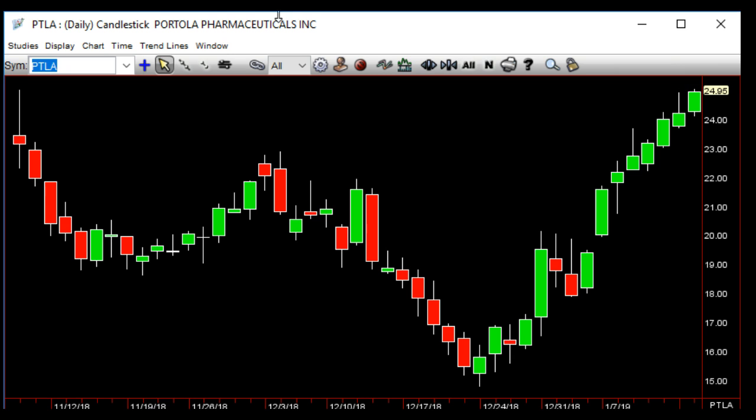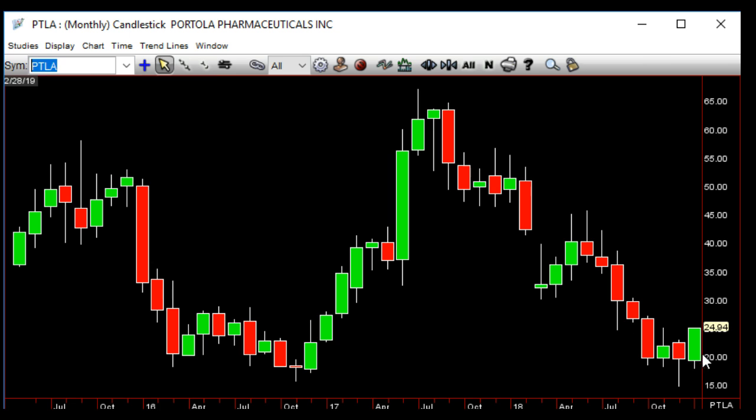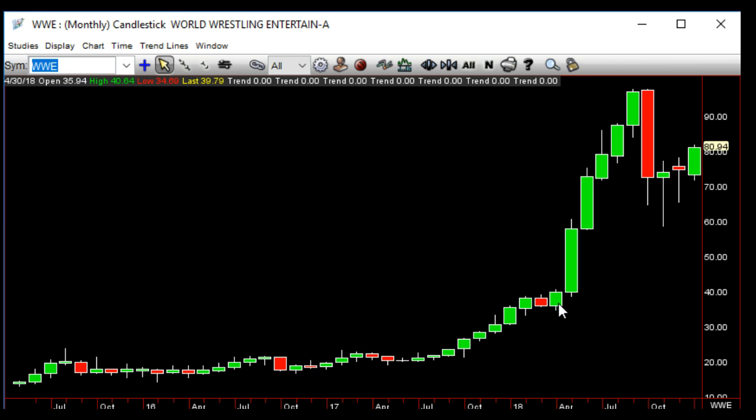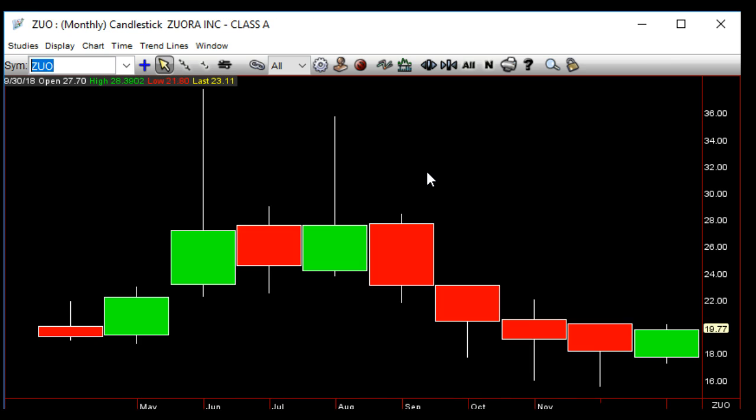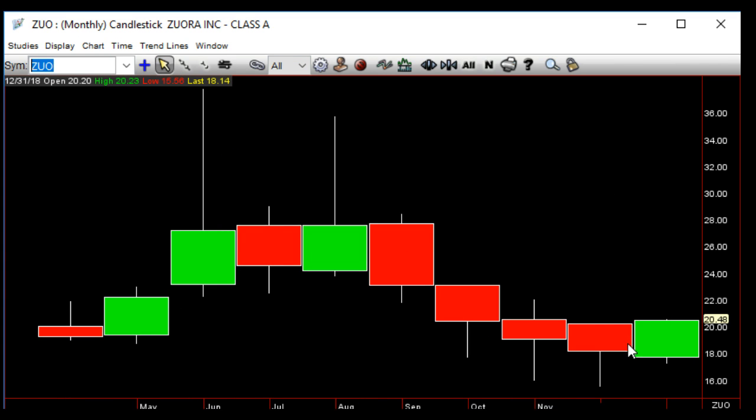Okay, PTLA in the bio, monthly 2 reversal. WWE Wrestling, monthly hammers and up. ZUO, and that pops up off of this rev strat here into the highs, which takes out the monthly high of 2023.